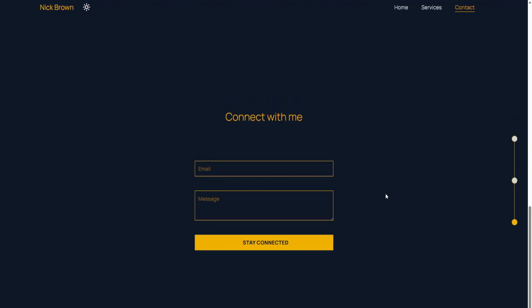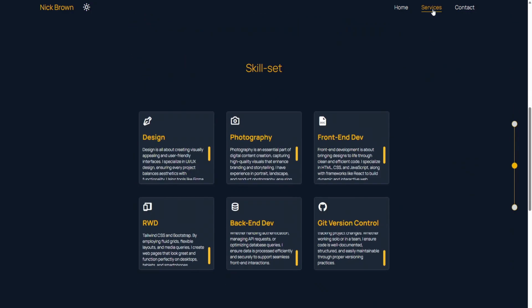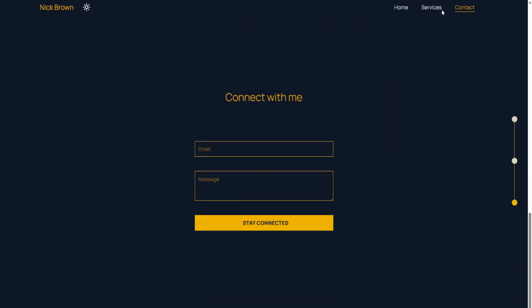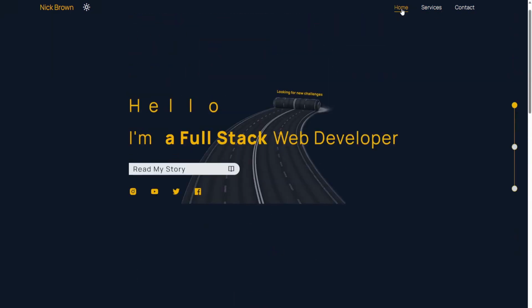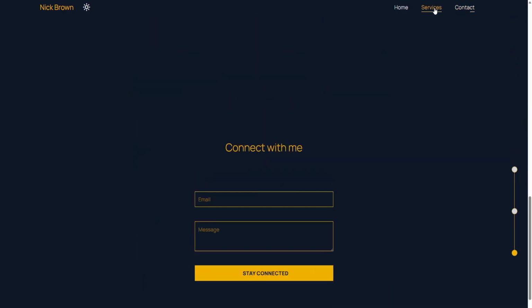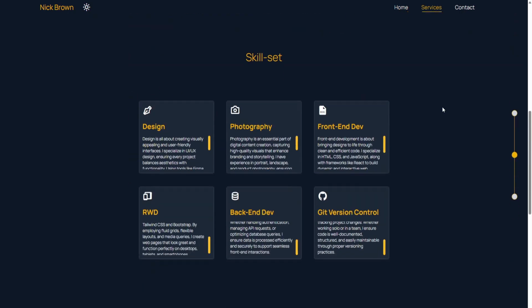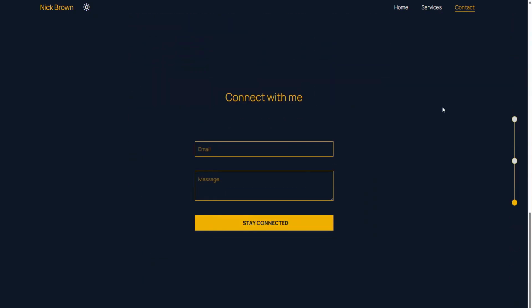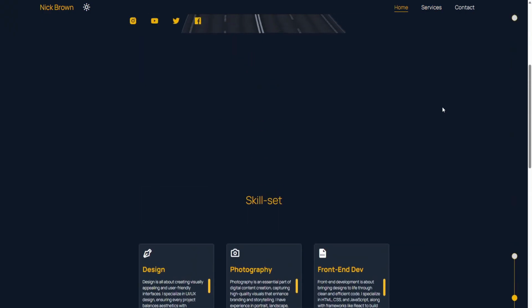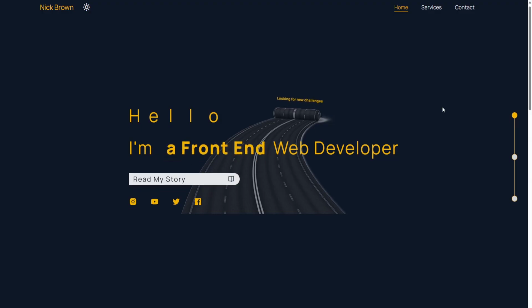The portfolio website features a smooth and intuitive navigation experience, ensuring that users can easily explore different sections without any abrupt jumps. When clicking on a navigation item, the page smoothly scrolls to the corresponding section, creating a seamless transition that feels natural and engaging. This is achieved using the scrollIntoView method, which allows for fluid movement across the site instead of an instant jump. But that's not all.